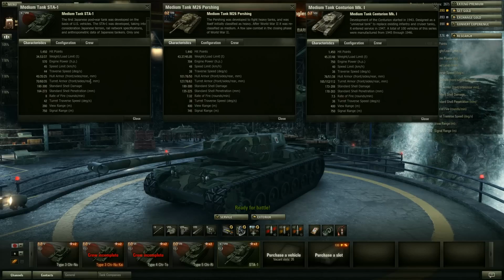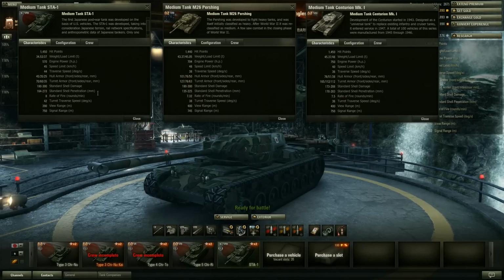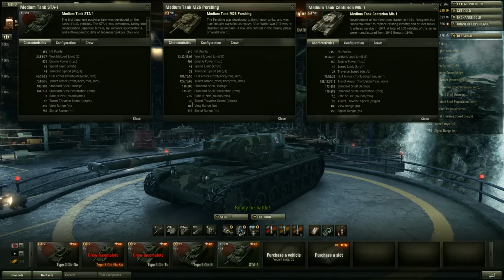So it's that combination of great power to weight ratio combined with very, very good close quarters mobility, maneuverability, and the ability to keep the turret pointed at whatever tank you're dogfighting with, that sets the STA-1 apart from the other Tier 8 mediums. It even has a better rate of fire with its 90mm gun, 8 rounds per minute, versus the 7.32 on the Pershing and the 7.5 on the Centurion. As far as view range and signal range are concerned, again, they're all pretty much the same.